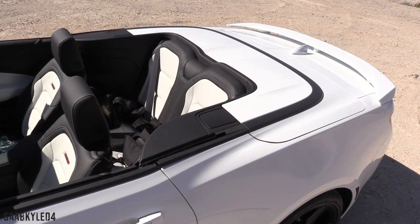My favorite thing about the whole electric mechanism in general is the fact that Chevrolet added a hard tonneau cover back there instead of that vinyl, soft boot cover type thing that you would affix over the back to cover all the convertible top mechanisms. So this is a lot simpler. It's not cumbersome at all like the other one might have been.